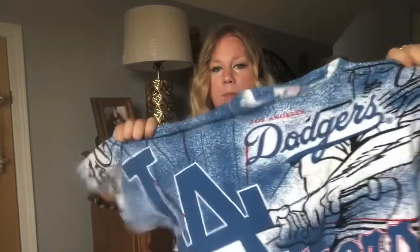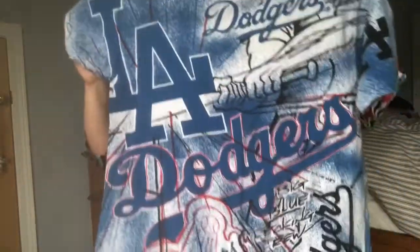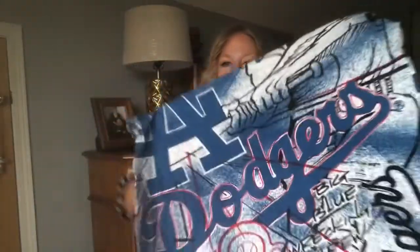And then the last item from the Goodwill for this thrift trip is this vintage all over print Dodgers t-shirt. Hopefully you can see that. The print is literally all over it. I looked up this shirt online trying to find comps because I am starting to sell some stuff. I have a Depop. I'll link it below if you're interested.